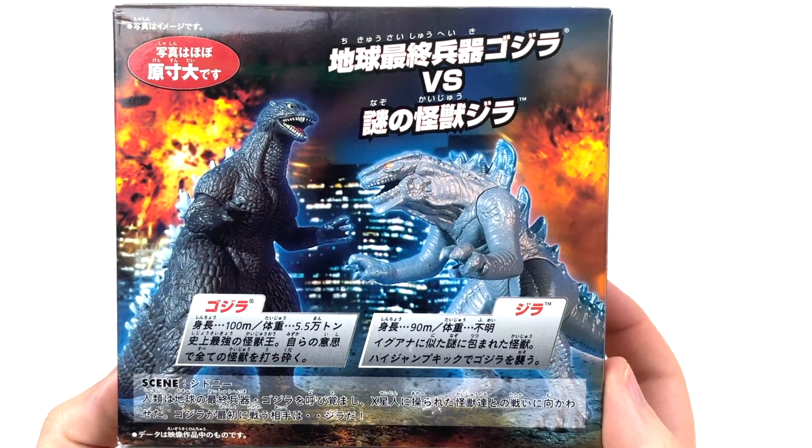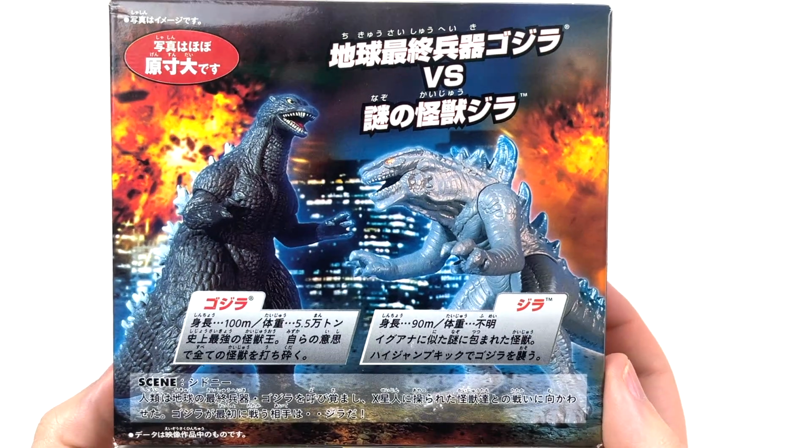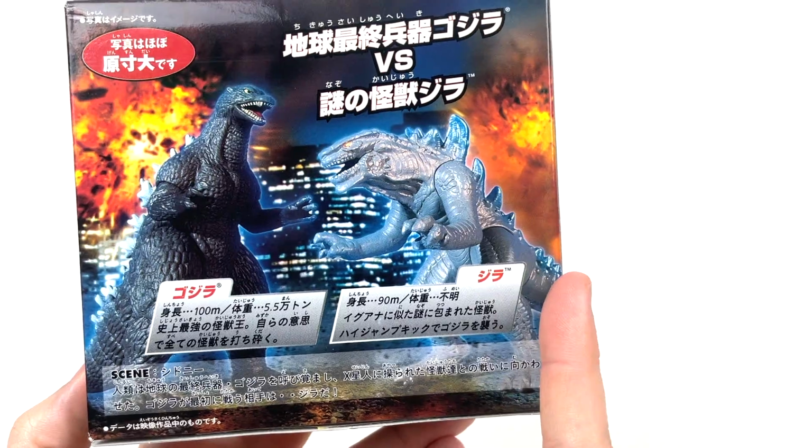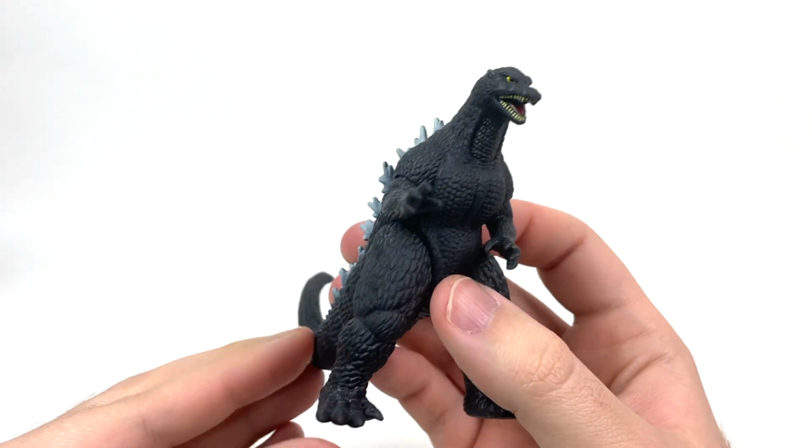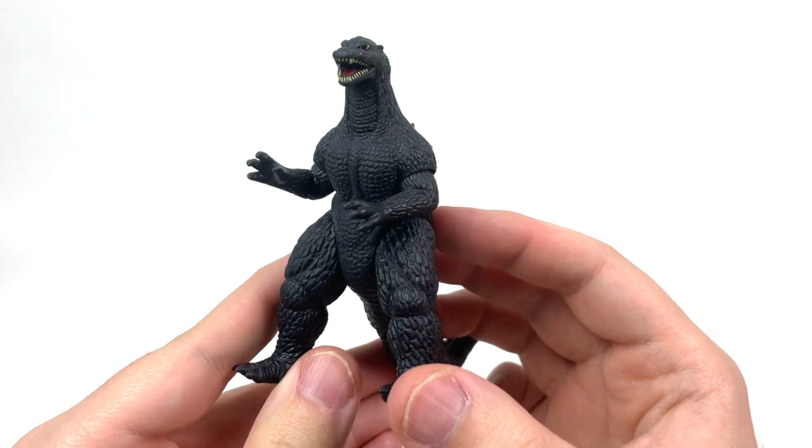Here we have the back of the box, taking a closer look at the two figures, and giving some stats. Okay, now we're done. It's like a Godzilla battle at Weenie Hut Juniors. They're just so small.